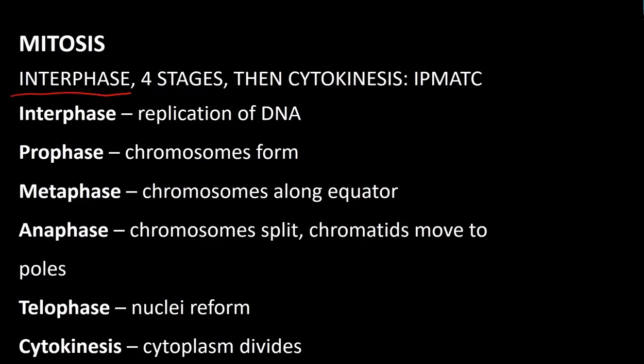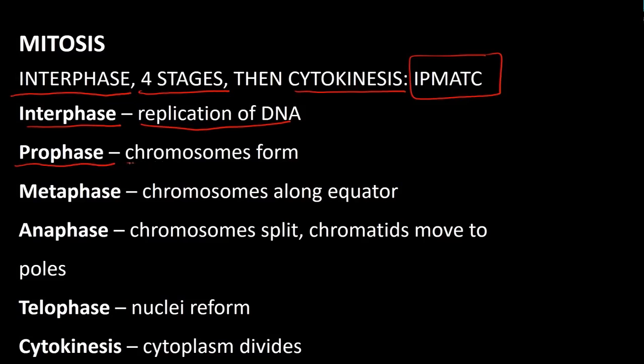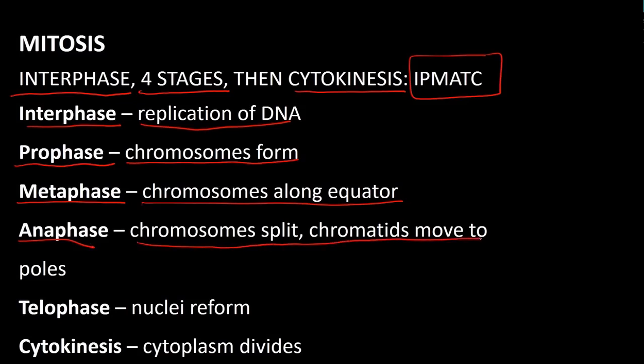There's interphase, then there are the 4 stages of nuclear division, then cytokinesis, and this is what you can use to help you remember. IPMATCH. I for interphase, when DNA replicates. P for prophase, when the chromosomes form. M for metaphase, when the chromosomes are along the middle of the cell. A for anaphase, when the chromosomes split and move away from each other. And T for telophase, when the nuclei reform, followed by cytokinesis, when the cytoplasm divides.